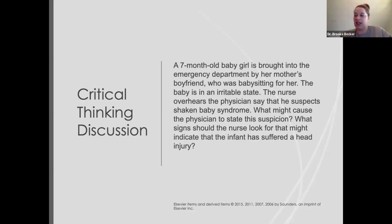What else might be a suspicion? What if they do an X-ray? Maybe stress fractures or fractures in the neck. Yeah, you might see fractures. Or multiple stages of healing of fractures. That's another sign of abuse.